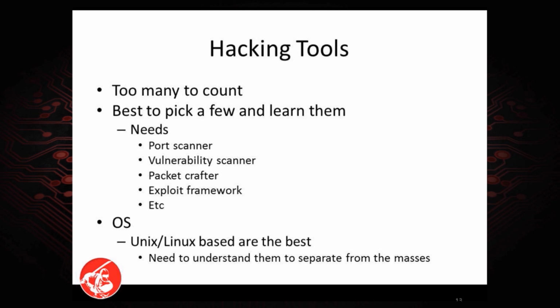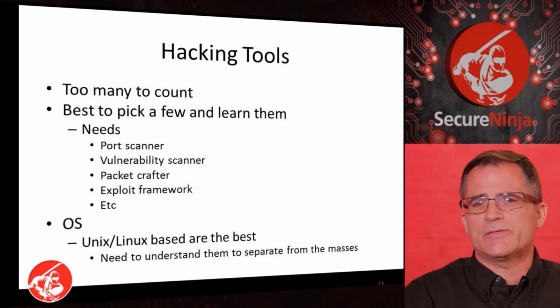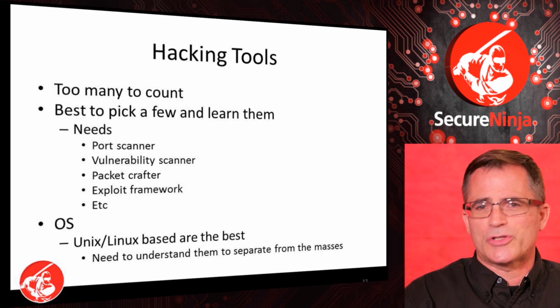The operating system. Unix and Linux based are the best. It's unfortunate that a lot of people think that when you do professional hacking, you can sit down on a Windows machine and do it. Yes, there are tools on the Windows machine, but if you have a Unix or Linux machine, that's usually where the tools start out at.